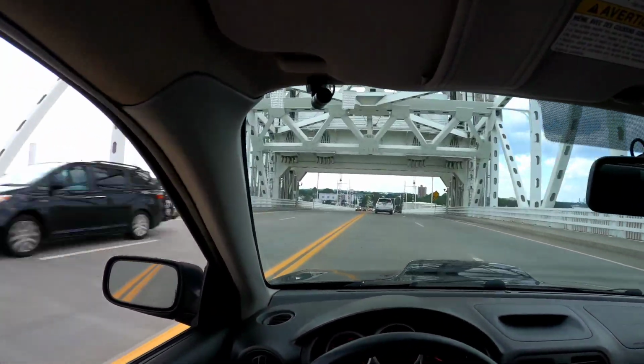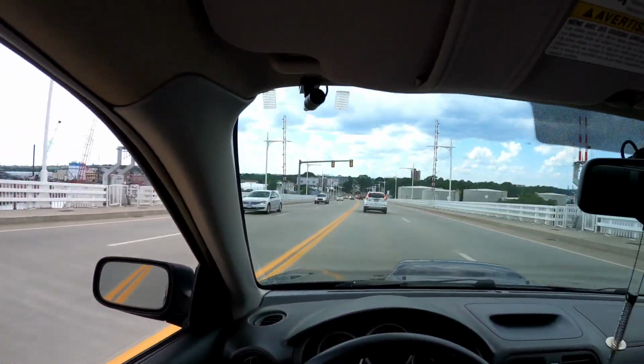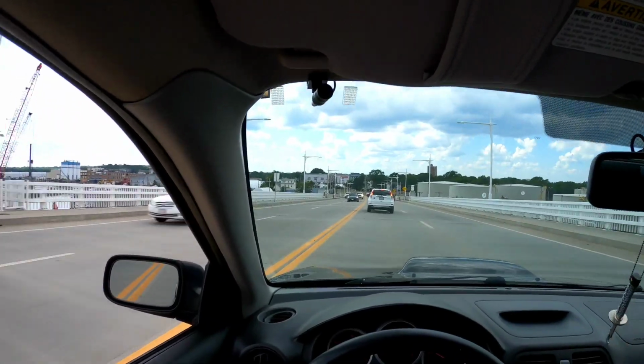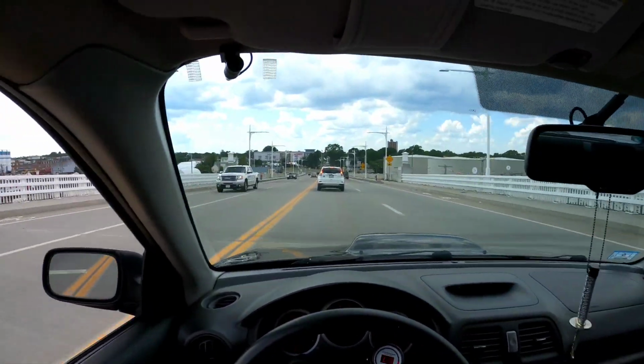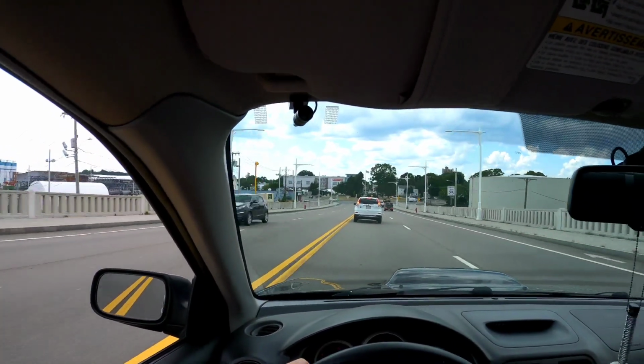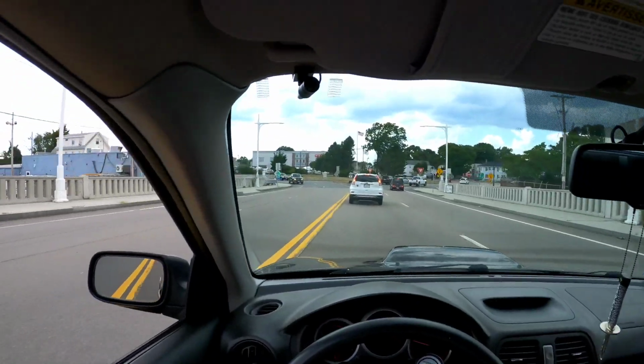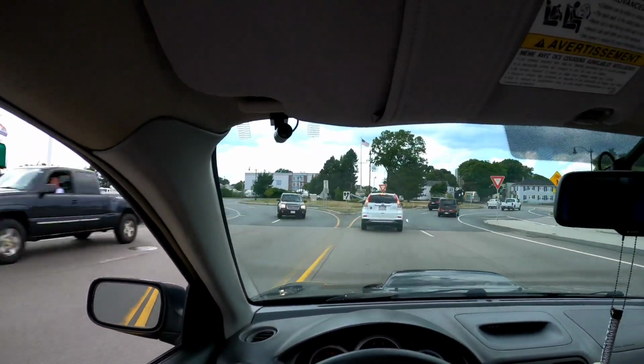That's the first time it's ever happened. I think I need those new mounts. Oh, that sucks. Maybe the shifter mount, not on the shifter, but next to the trans.